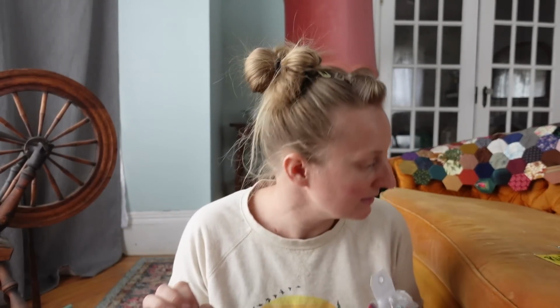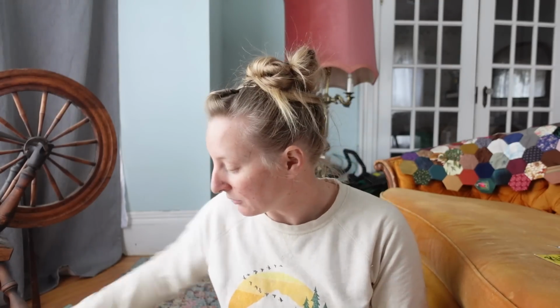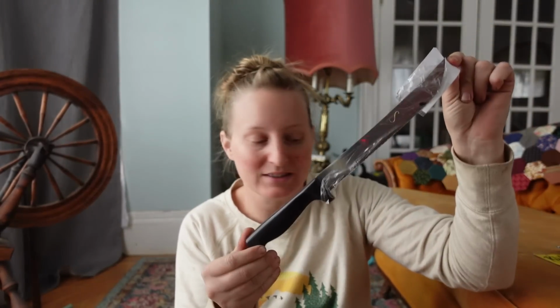So then, what do we have left? Do we have any more buttons? No, we have only the rickrack and then the basket itself. I guess we'll do the basket itself first. Oh, and the bread knife. This was also another main reason we went to the thrift store, was to get a bread knife to cut insulation, bats of insulation.